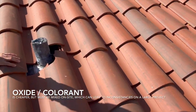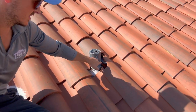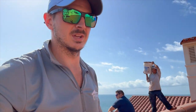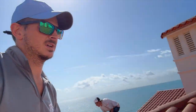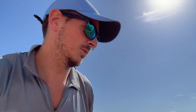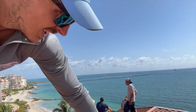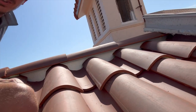Things like this are also going to get flashed in. So you see this vent here, this is going to get a mound basically built around it, and we'll see that on the other roofs as we go through them. You see right here, this side is already drying on that hip. And before we start installing the mortar, you see the ridge metal here sticking up on the ridge.